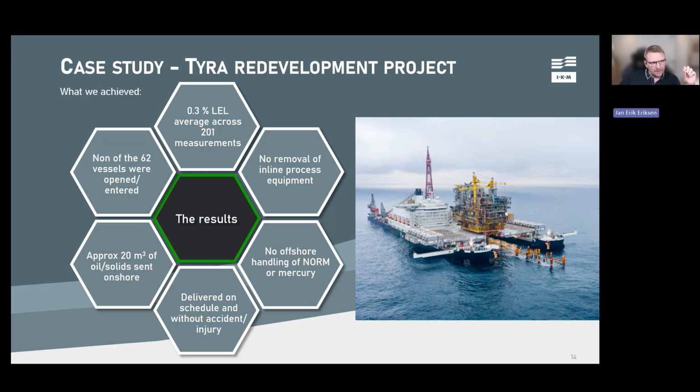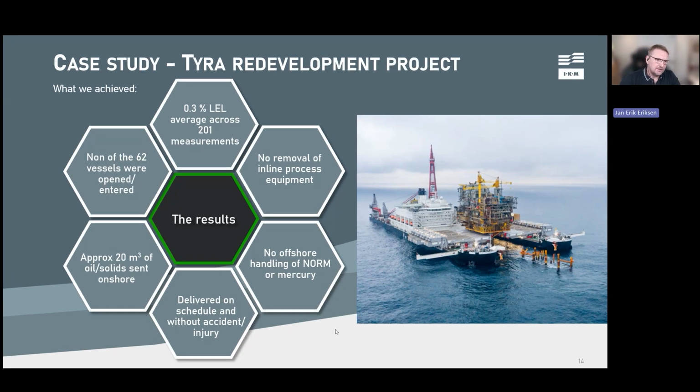Very good. We cleaned all the water, and approximately 20 cubes were sent onshore, and it was delivered on time and on schedule. So a very successful project for us and for the client, and also know that the receiving yard was very happy. They had never received a steam cleaned installation before, and it saved them a lot of cleaning too. So the steam cleaning has knock-on effects all the way through.